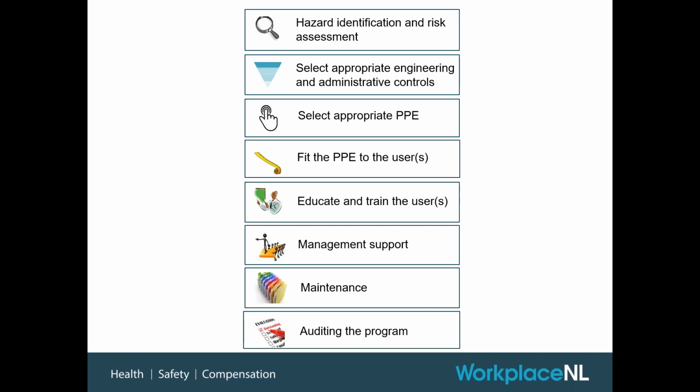According to the Canadian Centre for Occupational Health and Safety, or CCOHS, a good PPE program consists of these essential elements: hazard identification and risk assessment, making sure that appropriate controls are selected, the selection then of appropriate PPE, because you may still need to wear personal protective equipment even when other controls are put in place. The fitting of that equipment, so making sure it fits the user. Education and training for the end user. Management support, the maintenance of the program, and then of course auditing of the program for a quality control check.